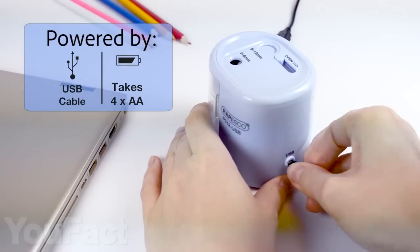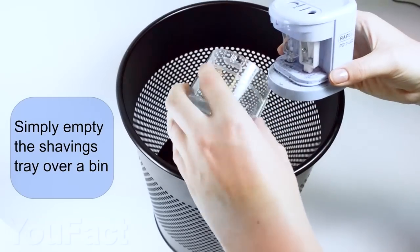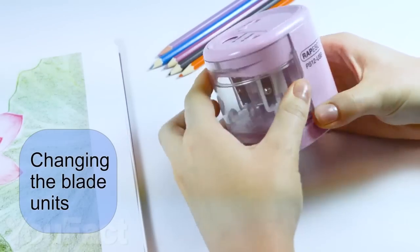If you're still used to using standard wooden pencils, we have a good automatic sharpener for you. It works from a USB cable, so you can connect it to your laptop or a power bank. Of course, the sharpener works from four AA batteries as well. I don't think I need to explain how to use it.